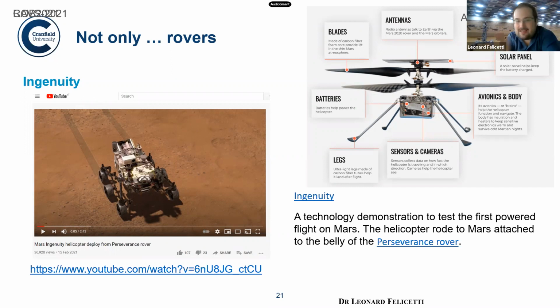I believe that more or less the first flight is planned for today. So you can even go to the NASA website after the meeting and see whether or not Ingenuity succeeded in flying on Mars. I think that they have some issues, so I'm not sure if today they are performing the first test, but maybe we can get some news soon.